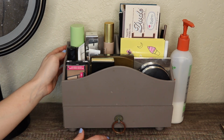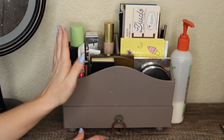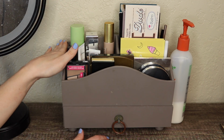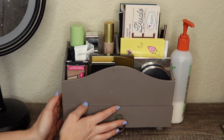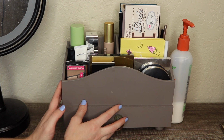So basically what I'm going to do now is give you a little recap on all the things that were in my makeup basket in June, and that's everything that you're seeing right now. I'll let you know which things I'm going to take out, which things I want to leave in for another month. And then we will go through my makeup collection together and pick out the things that I want to add into my makeup basket for July. So let's go ahead and get started with the recap of the products that were in here in June.